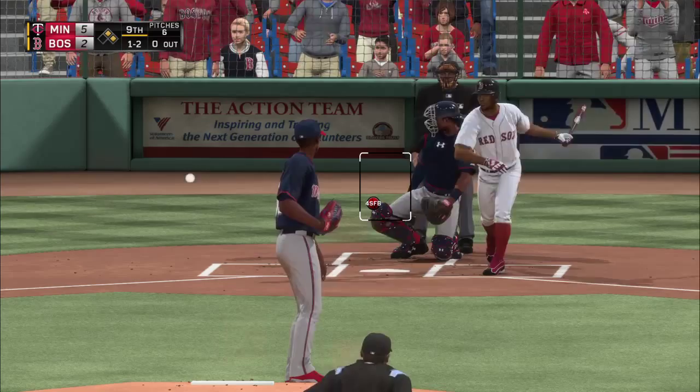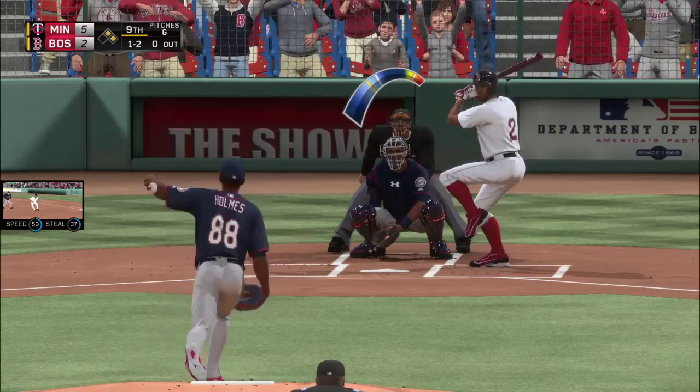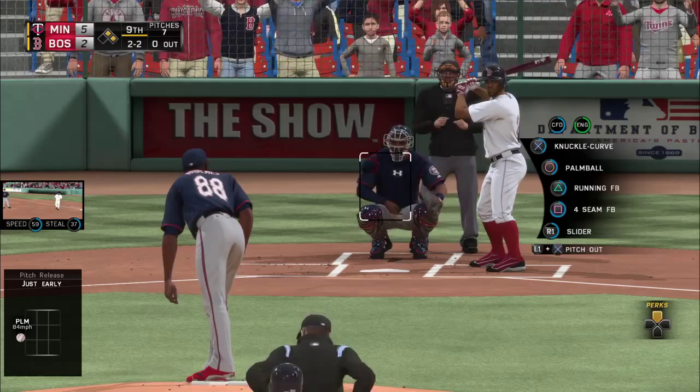Shot fouled at the plate, it'll remain 1-2. Little palm ball, come on. Ball that tried to shoot the outside corner. 2-2. See if I can do a little knuckle.